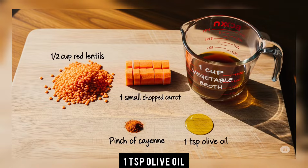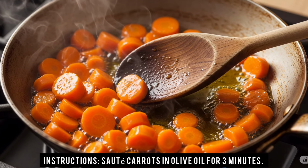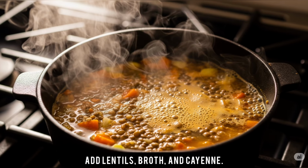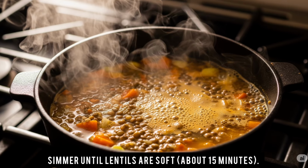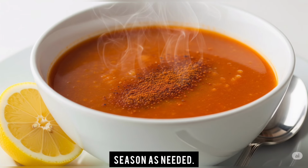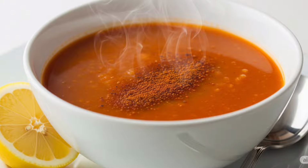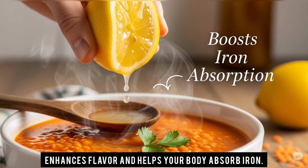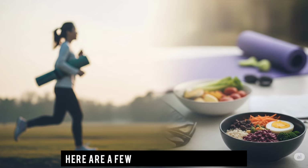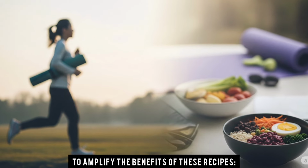1 teaspoon olive oil. Instructions: sauté carrots in olive oil for 3 minutes. Add lentils, broth, and cayenne. Simmer until lentils are soft, about 15 minutes. Season as needed. Optional add-in: a dash of lemon juice at the end enhances flavor and helps your body absorb iron. Now, before we wrap up, here are a few final lifestyle tweaks to amplify the benefits of these recipes.